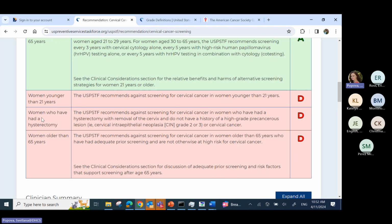But do you remember what we talked about when we don't know what was the reason for removal of the uterus? If we don't have a documented history, if records are not available and we don't know why the uterus with the cervix was removed, we always assume the worst. We assume that the uterus could have been removed because of cervical cancer, cervical precancer, CIN 2 or CIN 3. And in those cases, we would continue to screen this woman. And of course, we're mostly talking about immigrant women, whose records are not accessible to a provider.